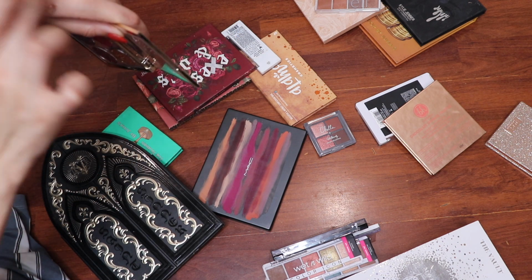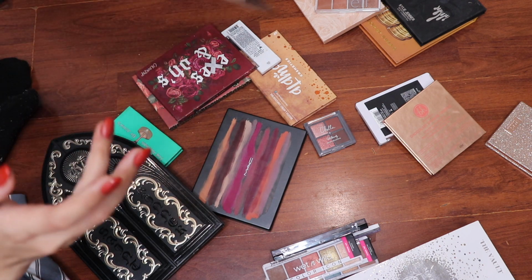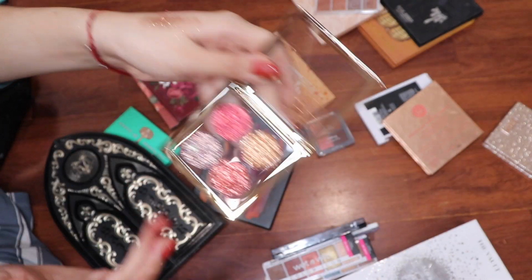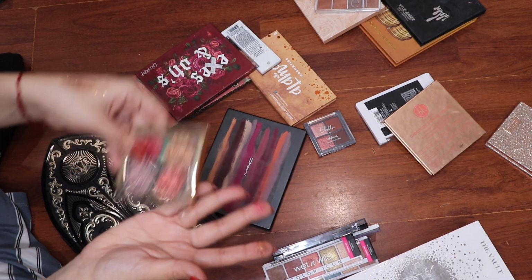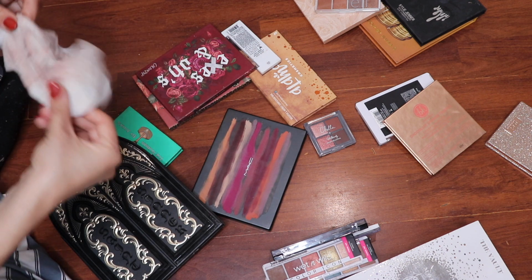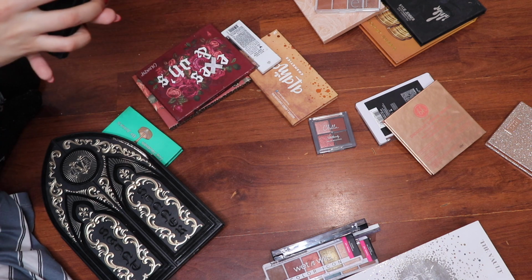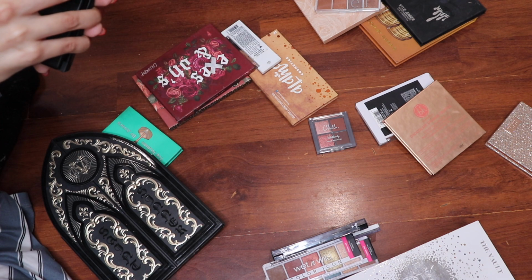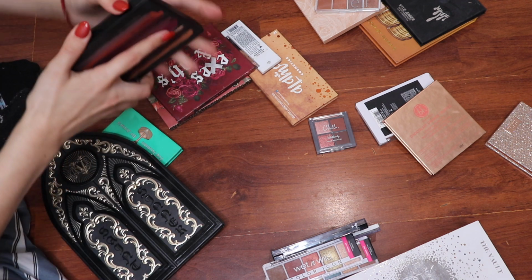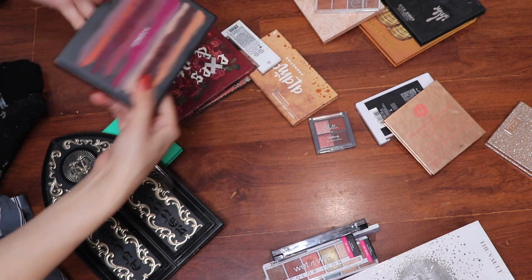I hate glitter. Hate is a strong word, but I hate glitter. I just don't understand this, but maybe for a cool makeup look, I'm just gonna keep it for that. But do I see myself using it? Absolutely not. I'm gonna keep this MAC Art Library in Flame. An eyeshadow palette, but it's really warm tones. I'm just gonna keep it.